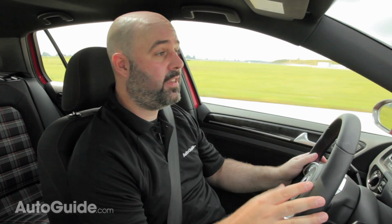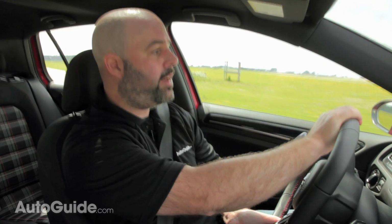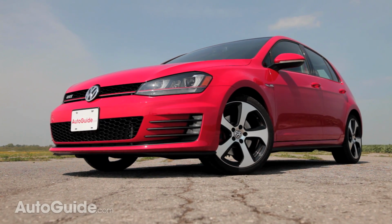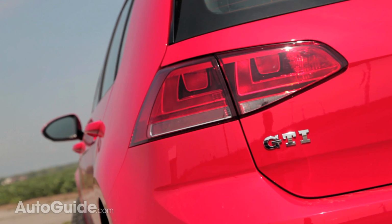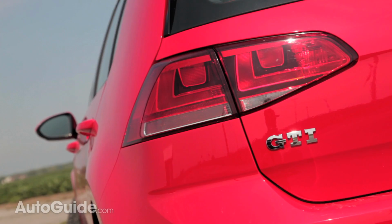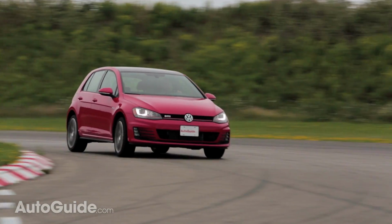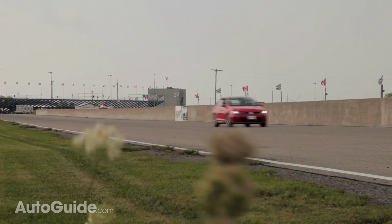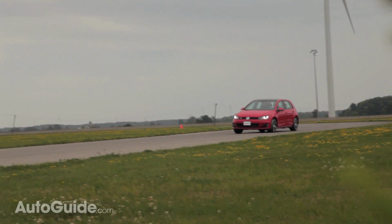I have to admit the GTI was actually my pre-event favorite. I really thought it had a shot at the overall win, but it finished just outside the top 3. And I think the main reason for that is that it just didn't quite tickle my fancy on the racetrack. It still has a bit too much understeer, and although this 6-speed manual is really nice, I think it does give up a little bit of performance to the DSG. I do really love the engine in the GTI though. It's a torque monster, and unlike the Fords, it doesn't suffer from any of the torque steer that those do.